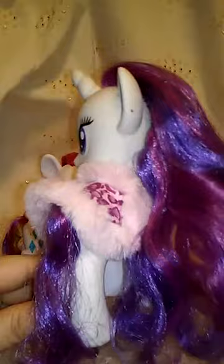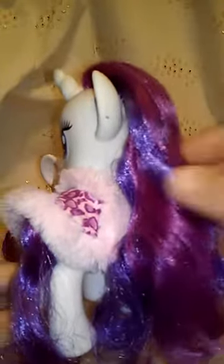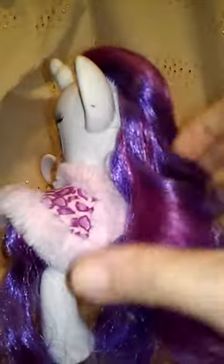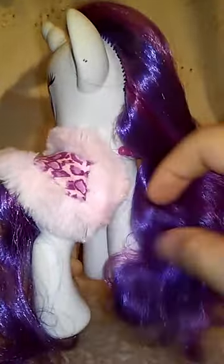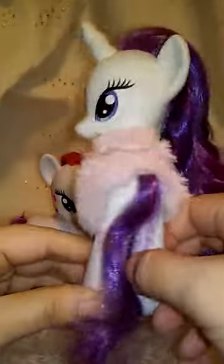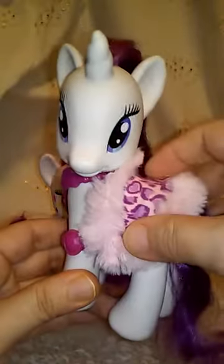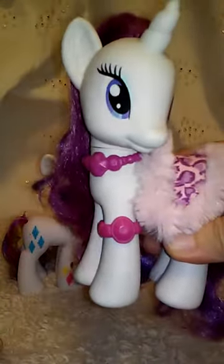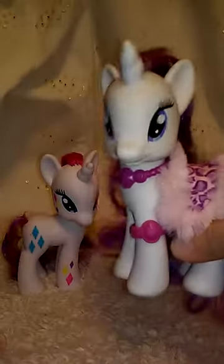And she's got two tones of purple hair. One is a very gray purple, and the other one's almost like a blue purple. And she has these leopard or cheetah, I don't know what that is. Is this leopard or cheetah? I don't know. You tell me. And she's got a little jacket on and a ring and a necklace and her head moves. And I love these ponies. These are from my collection.